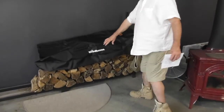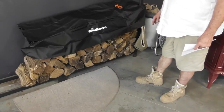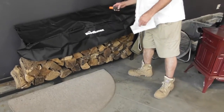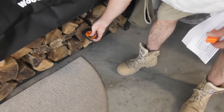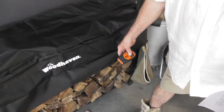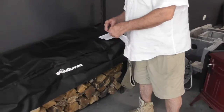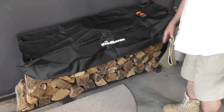Here's our firewood. This was purchased from a local wood seller that kiln dries. This is kiln dried wood. We can take a moisture meter and test the wood. The most accurate test would be to cut the log and then test it, so you're testing it internally. But this is certainly an item that's very helpful.